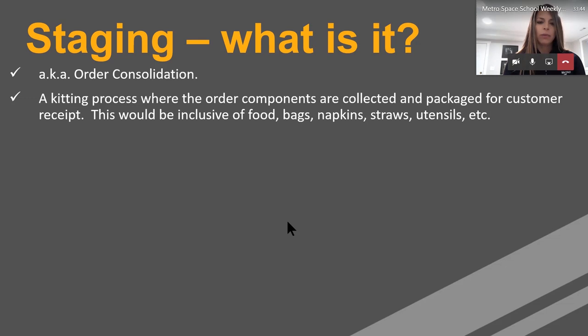So you're going to hear us talking about a process or a term that you might not be really familiar with. So that's what we're calling order staging, also known as order consolidation. The best way to think about what order staging is, it's a kitting process where all the order components are collected and packaged for the customer so the customer can actually receive it on the other end.